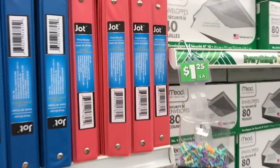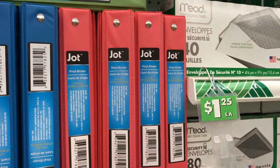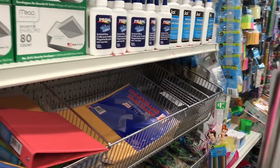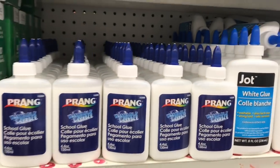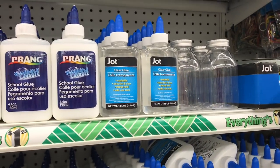These are my favorite little mini binders for organizing my stickers. This is a new color because mine are maybe a teal, blue, green. It doesn't seem like they have the two packs anymore.